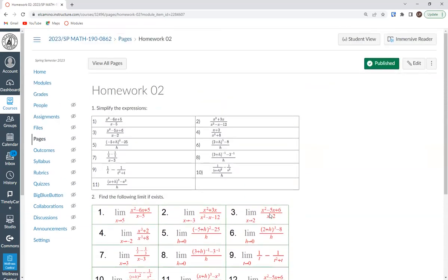Okay, so let's recap some of the questions we did, and some of the questions we didn't do in class that you might have questions about. I'm going to work with you on that. I'm going to show you how to do the factoring, so I'm going to cover a little bit about factoring.